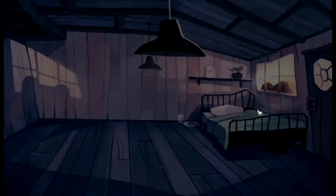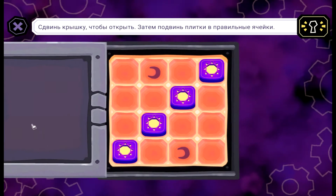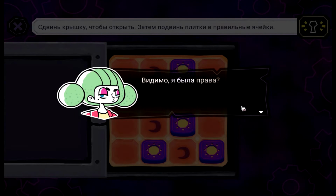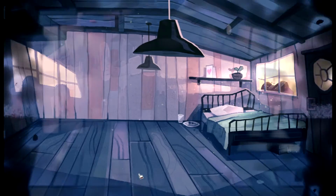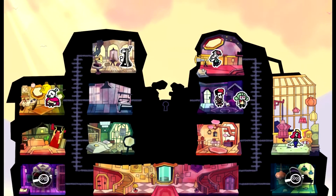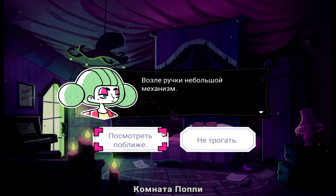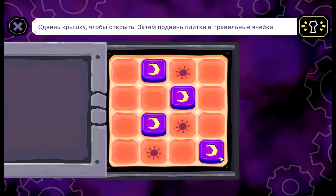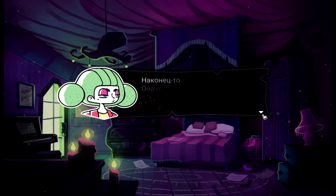Let's come back once we... No. Wait. It's locked. We thought it was that thing by the hand. We have info. It made a noise. I guess that was right. And the door's still locked, but halfway. And now at Poppy's we'll do the other half. I say they're lovers, but apparently they're like Romeo and Juliet, only they don't kill each other. A big glass door. There's a little mechanism. There, now the moon should be here. Something happened. That must be it. Yes, it worked. Finally, it's over.